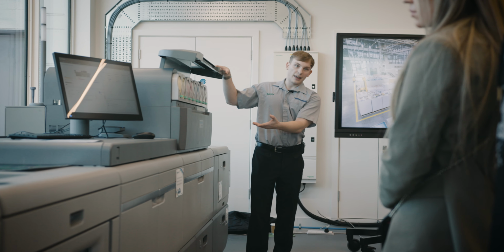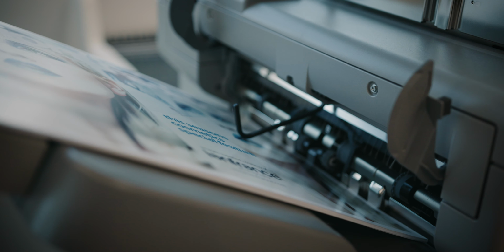Heidelberg is investing in the next generation of printers, and it's important to us that we see that coming through the business, particularly with Connor as well. I absolutely love working for Heidelberg. For me, Heidelberg is the best at what we do, which is selling high quality machinery.